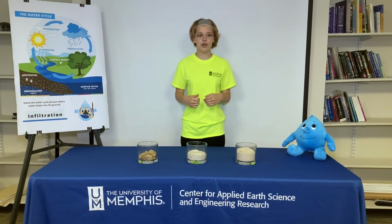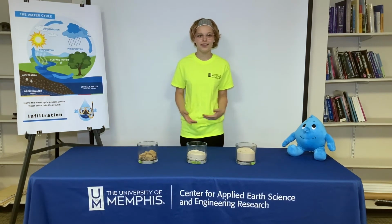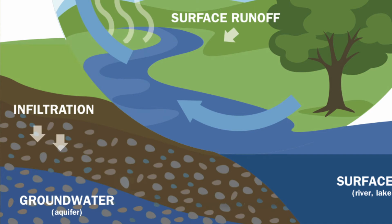Now, how does the water get back into the aquifer? If we're only pumping water out, wouldn't we eventually run out? Think about your phone or other electronics. What happens at the end of the day when you've been using it all day long? You plug it in and you recharge it. To get water back into the aquifer, it needs to be recharged with rain. There is a water cycle process for this called infiltration. Rain infiltrates down into the ground to recharge groundwater.